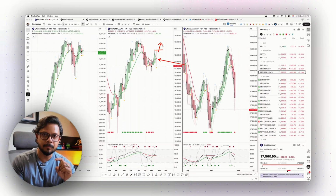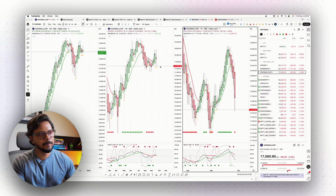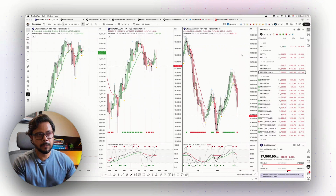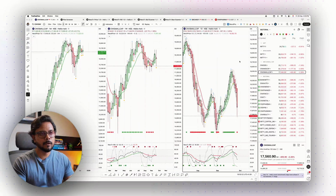But the problem is where I have closed and where is my level. I have to scale back the entire move, and then I'm going to turn bullish, which makes my decision making very, very difficult for the week ahead. Anyways, coming back to the broader markets, nothing. Stay away, wait for the selling slowdown. Now let's take a look at the sectors.